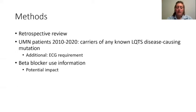We obtained clinical data from hospital digital notes and results sections with information on demographic characteristics, personal and family medical history, ECG findings, therapy, including QT prolonging medications, and events during long-term follow-up. We also collected beta blocker usage information, and this was in order to perform time-dependent assessment of possible impact on the incidence of cardiac events.